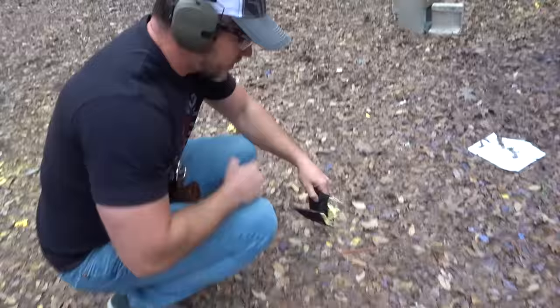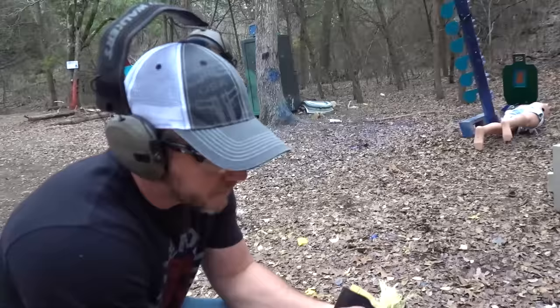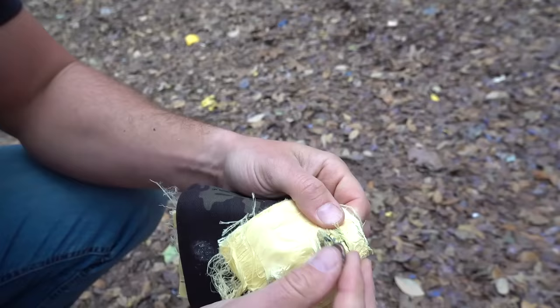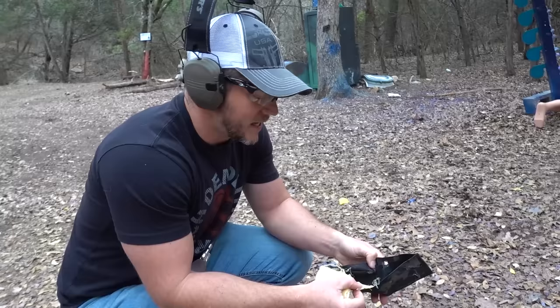What happened here though? Oh yeah, that's a bullet right there. So it caught it. My bullet is right here in the first side, did not go through, and it caught it, even with the center block behind it. Not bad, not too shabby.